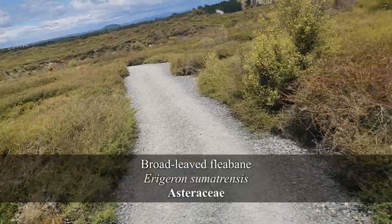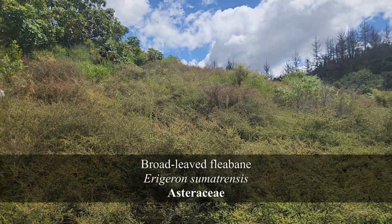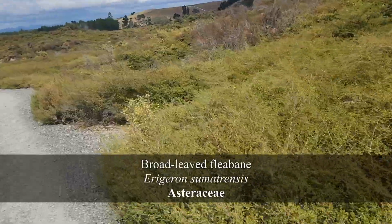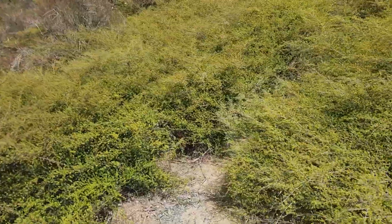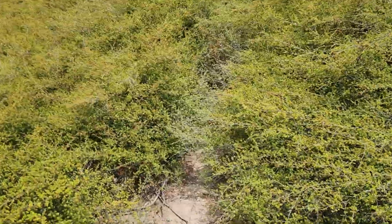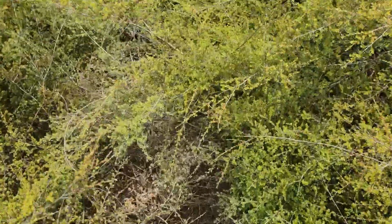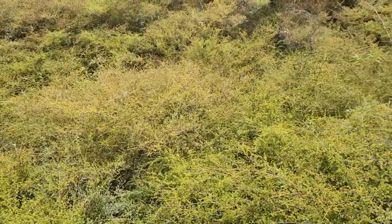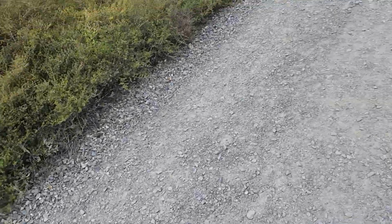Lots of that erigeron. I don't know the common name for that. Something about a fleabane or something or other. I'll have it on the screen for you anyway. I really want to wade out a little bit into here. I mean, this looks like a path. They did specifically say don't go off the path for your safety, because obviously I could fall into a geothermal thing, so I better just stay on here.